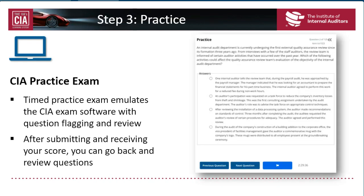So here comes the practice exam now. We're not looking at an entire practice exam on the screen, but you get a little bit of a feel of what you could be asked. The idea is with step 3, remember, what are you trying to do? You're trying to actually get the feel for the exam. So I always say that whenever you're taking a practice exam, especially the CIA exam practice version, make sure that you're trying to really simulate that exam environment.